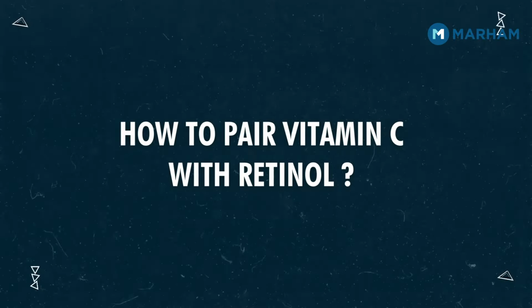So how to pair your vitamin C with retinol? It's a very, very common and repeatedly asked question. When two skincare heroes, vitamin C and retinol, which I call the skin heroes, meet, they put all your skin issues aside. But the important thing is you should know how to use vitamin C and retinol. I tell my patients to use both of them on alternate days. And if you want to use them together, then the acids always go first on your skin. So always apply vitamin C, wait for some time, like 5 to 10 minutes, and then apply retinol. Try to use them at night. Do the patch test before using retinol and vitamin C, and start with lower concentrations and lower frequency.